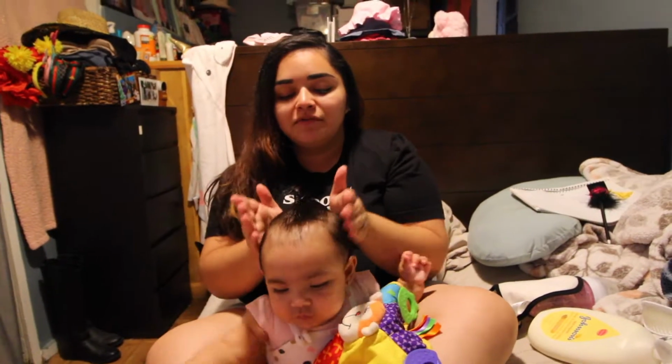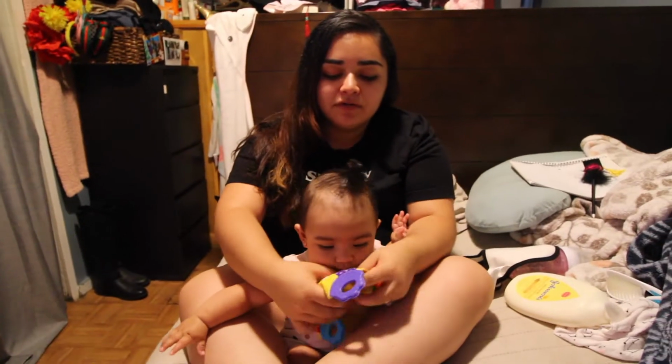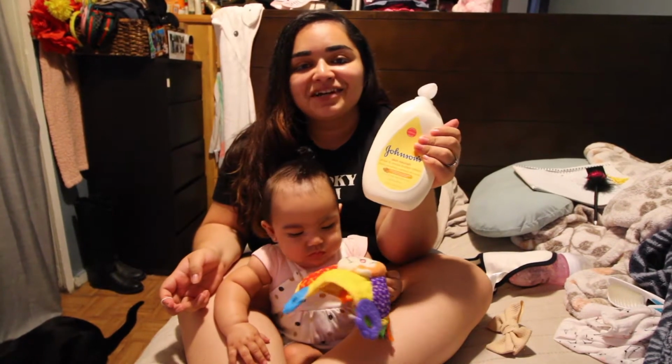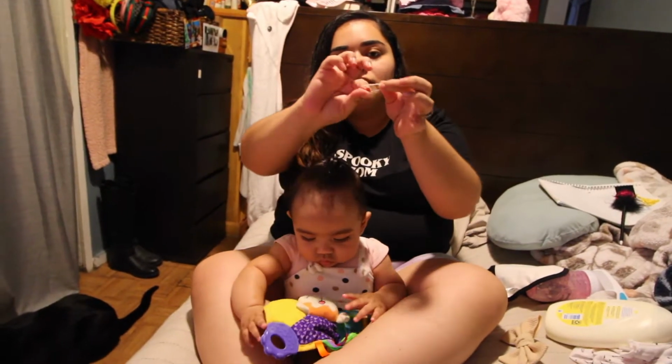So this is how I comb Mavis's hair. I sit her in between my legs and I give her a little toy. All I use in her hair is lotion. Right now we're using the Johnson's Shea and Cocoa Butter lotion. Then if it looks a little messy, I'll just use the comb. And then we use these little rubber bands.